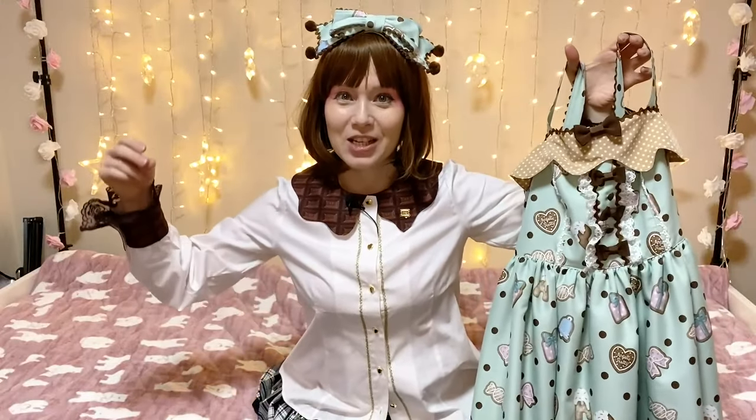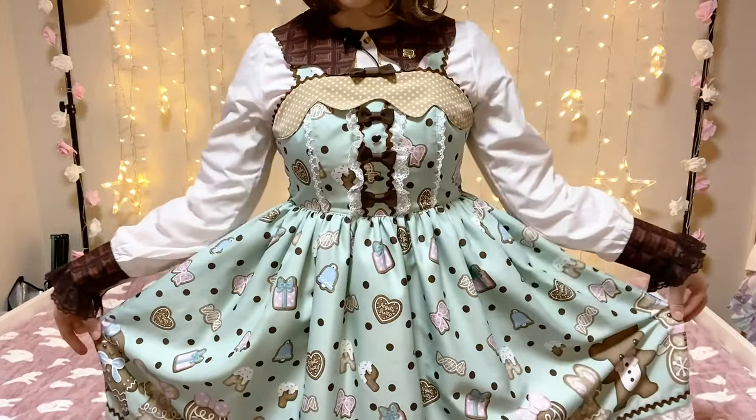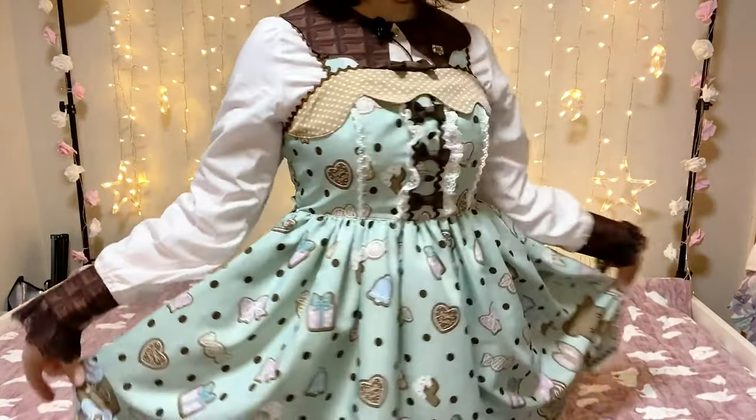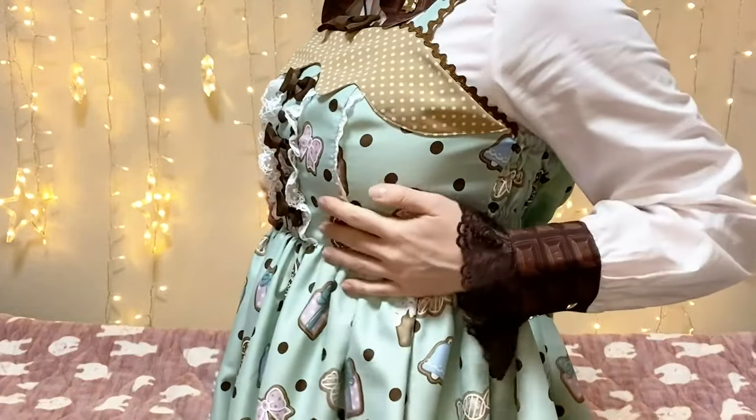All right, guys, let's change into this. There we go, Nakayoshi Ginger Cookie. This is how it looks worn. Of course, it will need a petticoat here. It does not restrict me too much, which is one of the reasons. I mean, it sits so well and it doesn't make me feel like I'm suffocating. It actually supports the female figure. A lot of Angelic Pretty dresses do this. Ooh, this one doesn't, so I'm really grateful for that one.